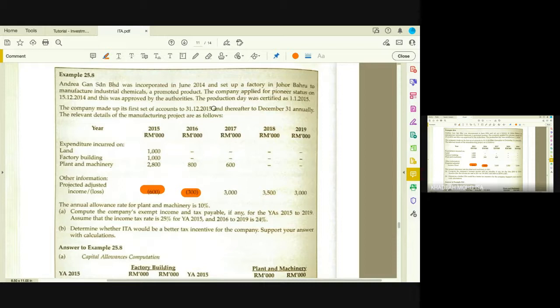And for the additional information, you are provided expenditure incurred on land, factory building, plant and machinery. Remember, land is non-qualifying expenditure, in the sense that you do not actually claim allowance on the land because land always appreciates in value.